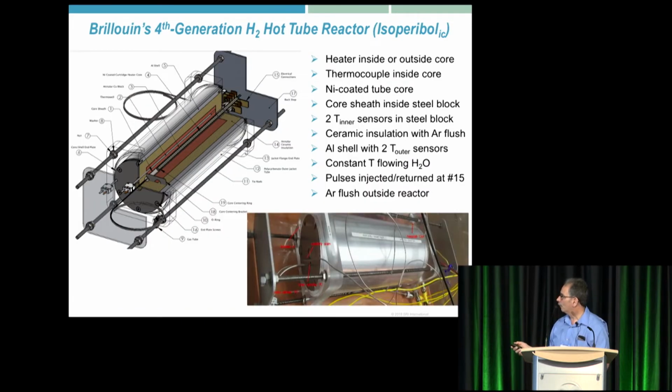This is just another way of looking at it. The thing I'll point out is there's a feed through up here to send in and return the pulses. Everything else is pretty much the same. There's argon actually flowing through that ceramic insulator between the heat spreader and the aluminum, and there's argon outside the reactor just for safety purposes, since we're almost always using pure hydrogen or pure deuterium.